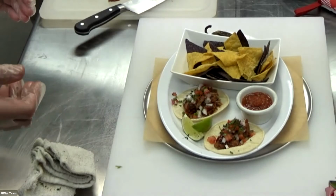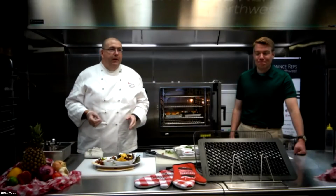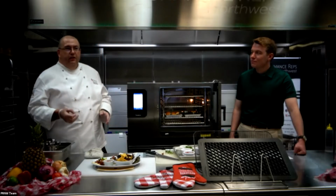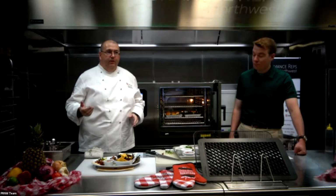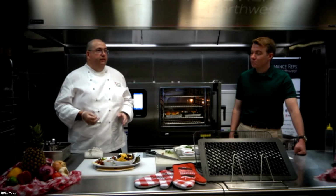So with that, those are some of the things that you can do, switching between different modes, from steam to combi, to convection, to crisp and tasty, to our Bake Pro mode, doing a lot of baking, things like that. There's a lot of different things that you can do, the roasting, the smoking, the cook and hold, which is extremely important because that's half the battle right there: after I cook the product, where can I put it before I have to serve it to my guests. So with that being said, Janelle, do we have any questions from the audience so far?